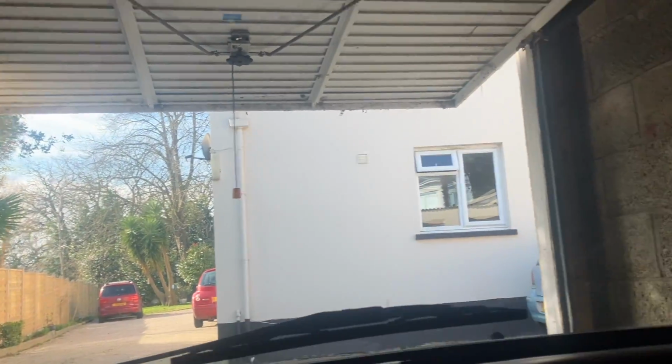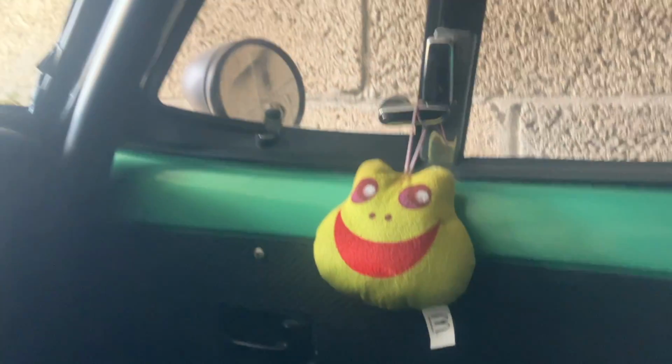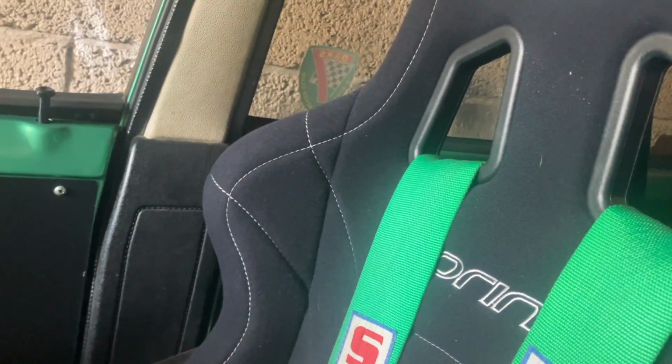Yeah, so I think that's it. These are the cloths I used to clean the windscreen. That was absolutely filthy, because there are birds in the shed, so I think they've been using it as a toilet. But yeah, they clean up all right. Because it's green, the guy called it Kermit, so I presume that's a Kermit the frog. The driver's seat and belts are in date. I haven't looked at those. I don't know if they are.